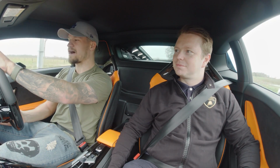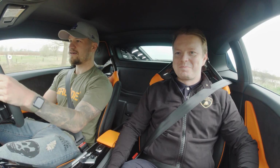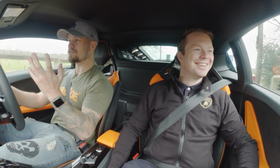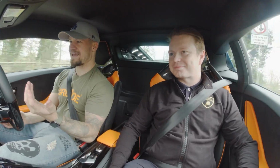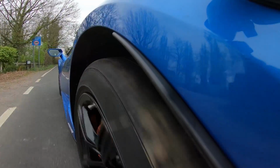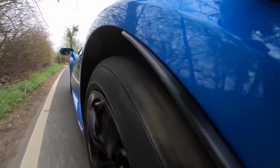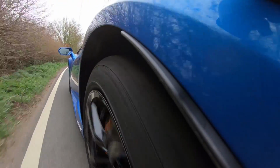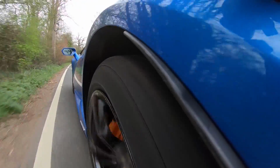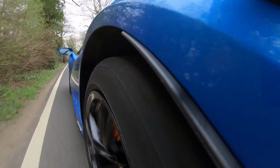I do feel like I'm piloting a ballerina. It wasn't that long ago that we took the Evo four-wheel drive here, and the best way that I can describe it is driving the Huracan Evo four-wheel drive is more of a sledgehammer. This feels more nimble, more agile, more energetic.